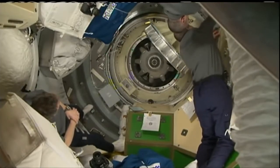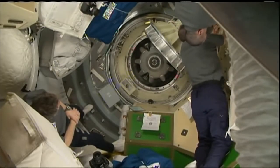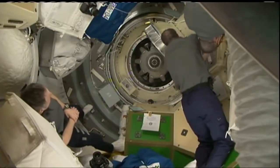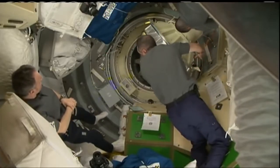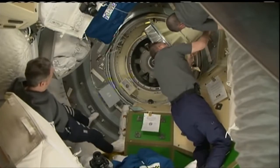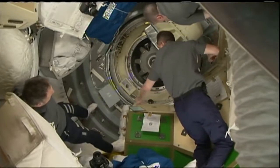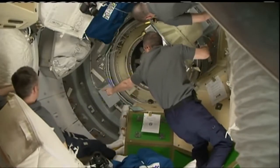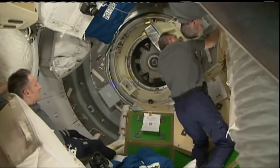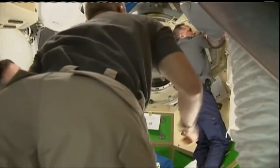And we are now seeing the Soyuz hatch there. We'll stand by for it to swing open momentarily. Please proceed with pressure equalization. Stand by one, please. Stand by. I'm returning to the orbital module now. All right. So pressure equalization. I'm gonna need to close the container.